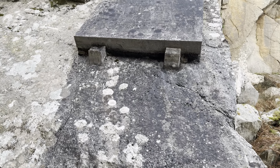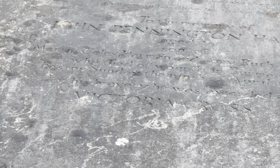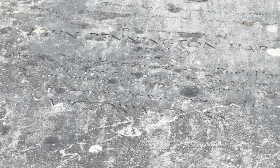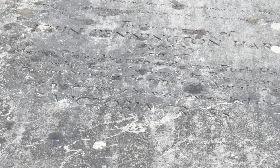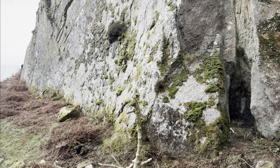John Pennington Harmon. You see that? To the memory of John Pennington Harmon. Martin Coles died of wounds. So we're going to carry on now back out of the quarry.